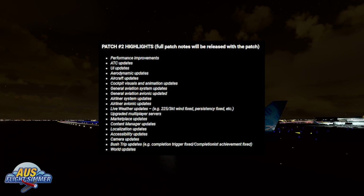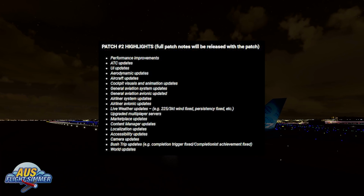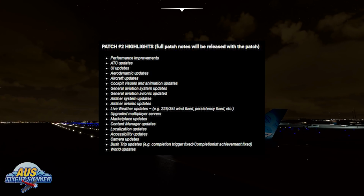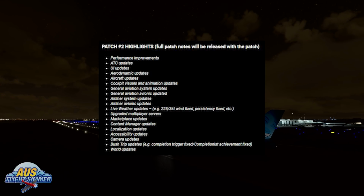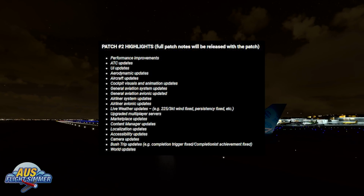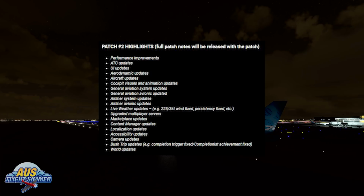Live weather update. I know this one is a big one for the community and hopefully it's going to fix the 2 knots of wind which is affecting the globe pretty much everywhere. Camera updates are always good to get that perfect shot and, in my opinion, to make it a little bit easier to navigate around, which would be great.